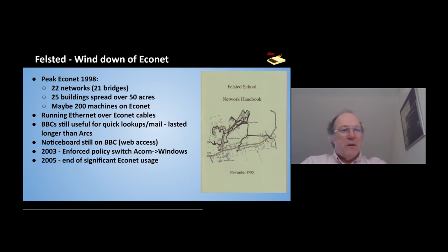As we wound down the Econet, we started running Ethernet over Econet cables, because that SJ cable with its 100 ohm impedance was just the right spec to run Ethernet 10 base T over. So those cables, some of them are still in use today.